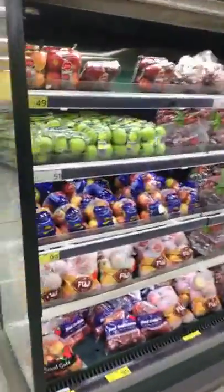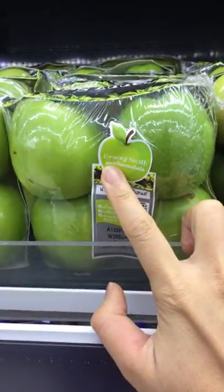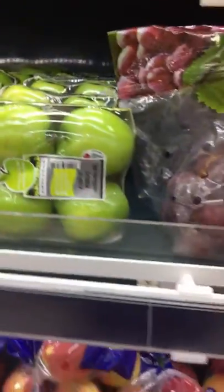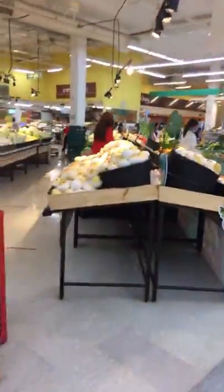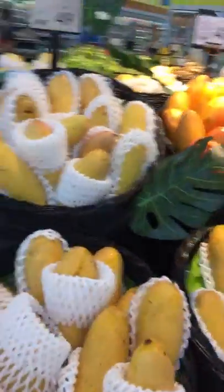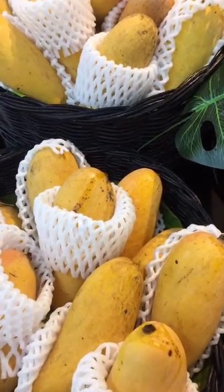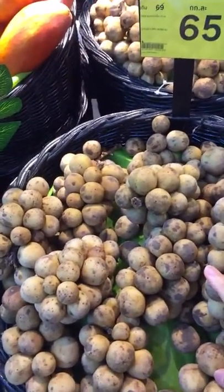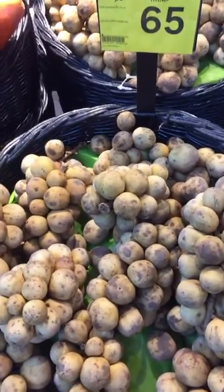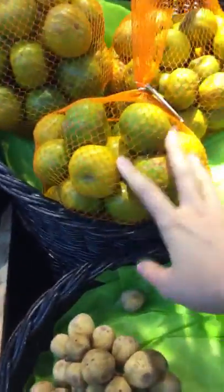So here are the fruits. Apple. We say apple. And then these are grapes. We call angun. And these are mangoes. So มะม่วง. And then this we call long gong. What is it in English? Is it long gan? I guess it's long gan, but we say long gong. And then this is oranges.